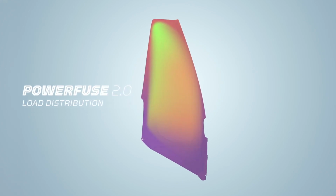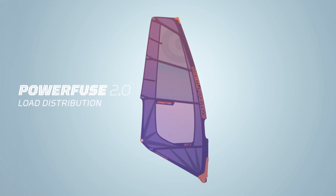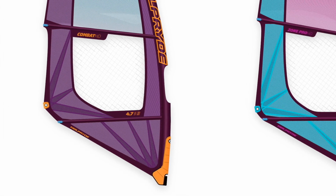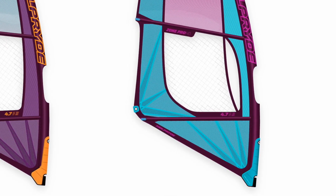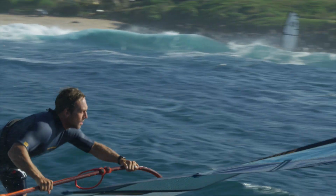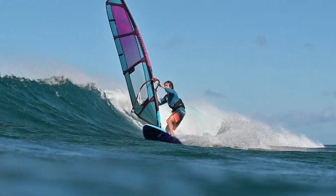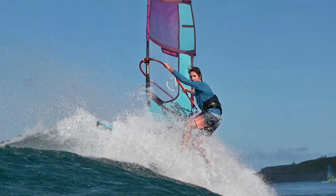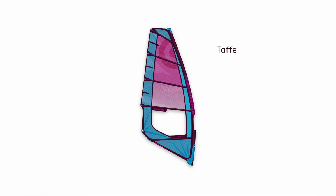The result is that we get panels that are even stronger than before and slightly lighter. So I'm really happy about that development, and that these panels you will find on all of the wave cells, so Atlas, Combat, and Zone. The other thing that you will see new on Atlas and Combat, not on Zone, because Zone is having the Dacron LAF panel, but Atlas and Combat are featuring new material we developed, which combines sort of the best properties of Dacron and laminated materials.